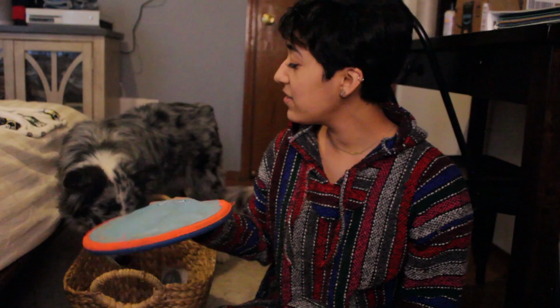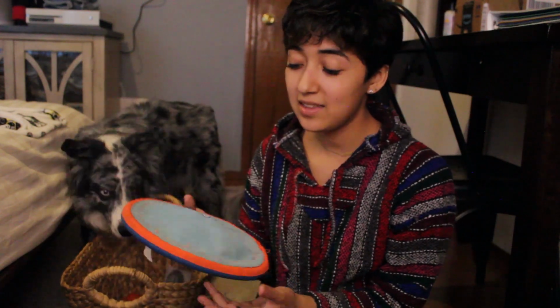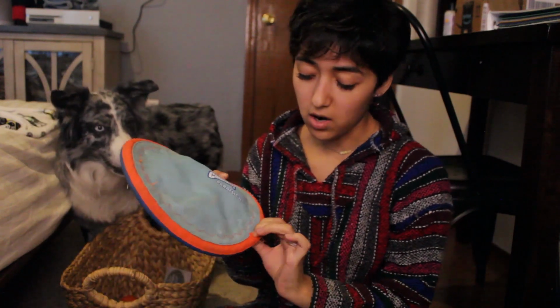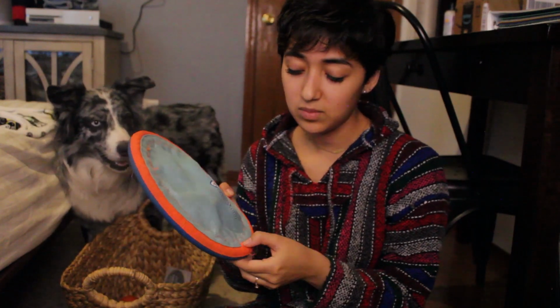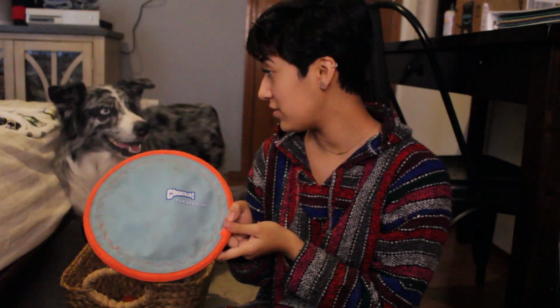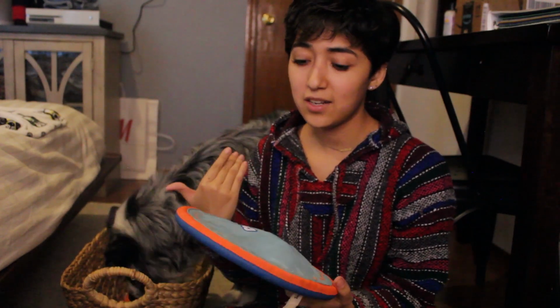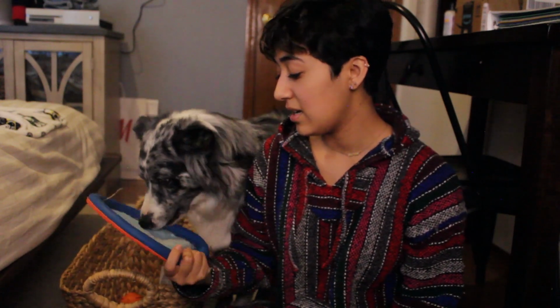So then I also have her Frisbee. She loves her Frisbee, and this is another thing that I don't let her play with, of course, if we're not playing Frisbee. It's a little worn out, but it's lasted quite some time, at least 2 years, right Stella? And I love these because they have rubber bumpers, so if it hits them in the face, it's not going to hurt. So it's better than a plastic one, in my opinion. I need to get her a new one because it's really old.